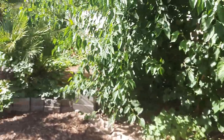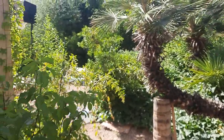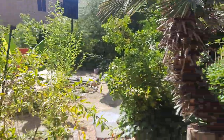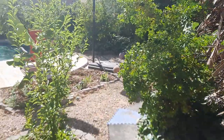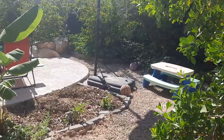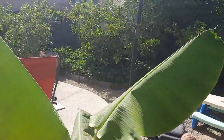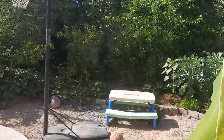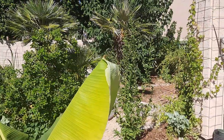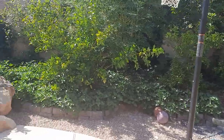But let me see if I can pan back through here again and kind of show you guys how beautiful this is and how much production that you could have. And this is a normal home here, guys. This is a little bit more normal, not like mine where it's pretty much full jungle. But the way he's got this laid out is absolutely stunning. All the way around. Created that food forest around the periphery of the yard.